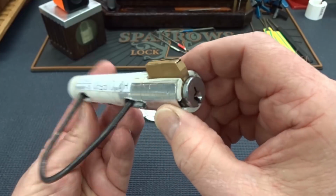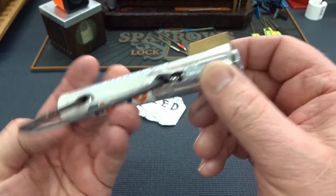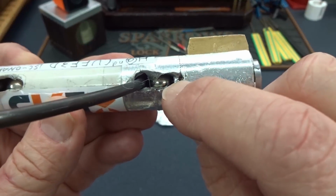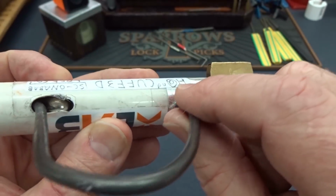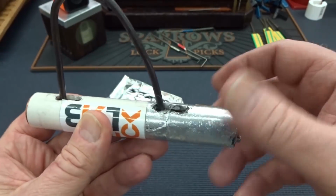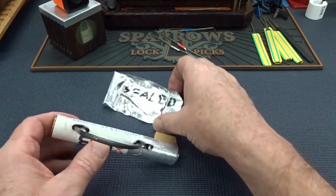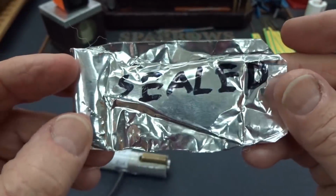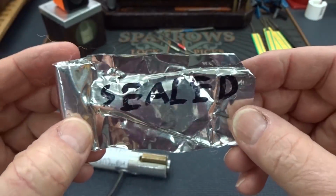So let's go ahead and clamp this thing up and give it a whirl. Looks like, if I get it picked, somehow or another that ball bearing will free up, and then this thing might come out. We'll figure it out. Oh, we do have a key, by the way. We have Stay Mummied and Sealed. That's how they spell sealed in Montana.